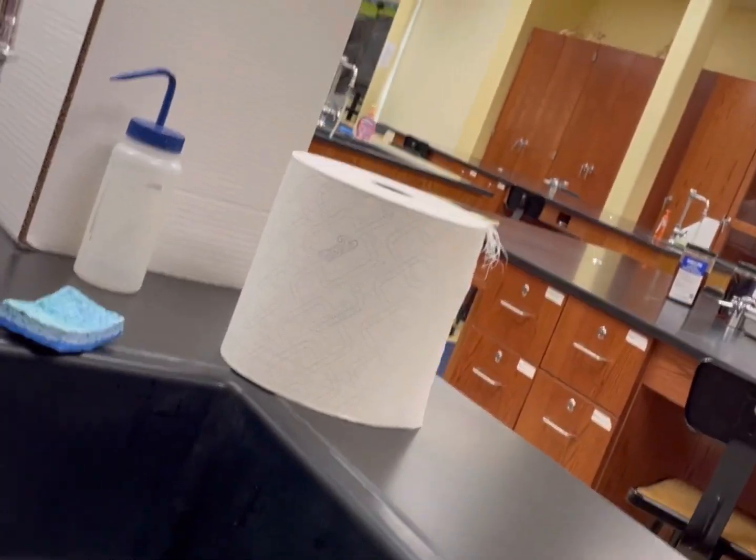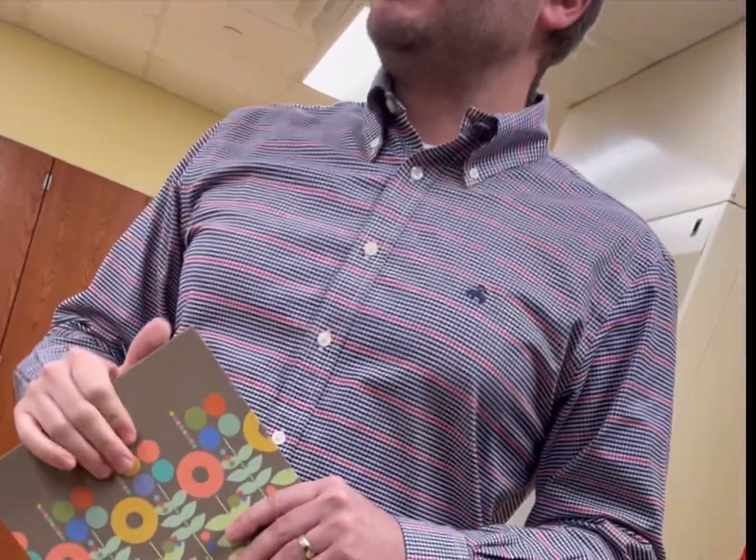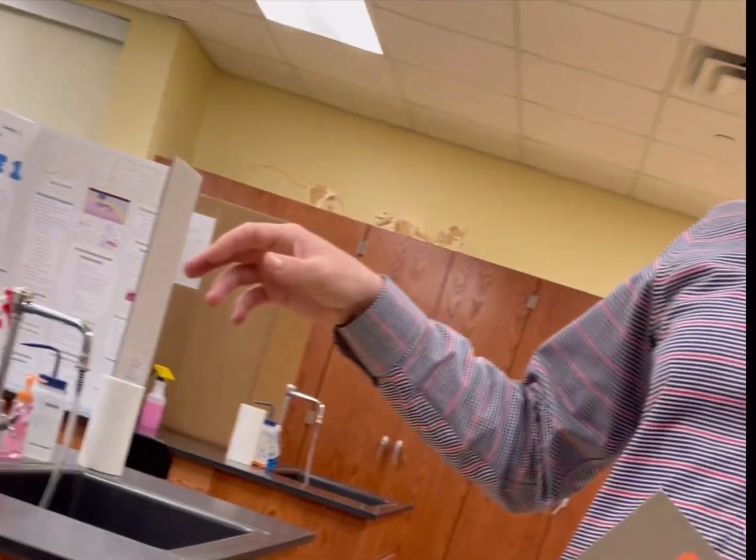We have two classrooms that are pretty much identical. So this is usually biology and zoology here, which actually we have our faculty meetings in on Monday morning. So we do a delayed start. We start at 9:15. Every other day we start at 8:30. But that's so that we can have our faculty meetings on Monday morning.